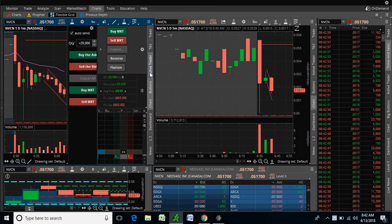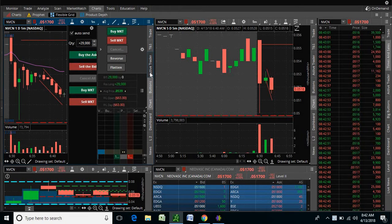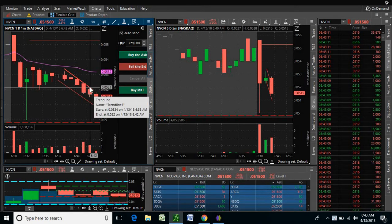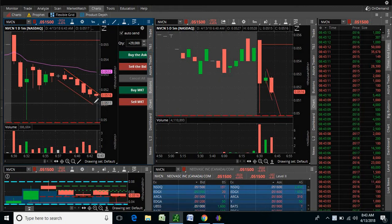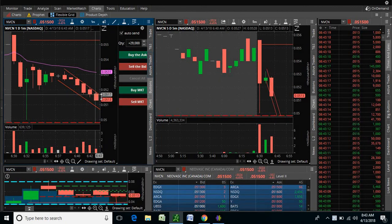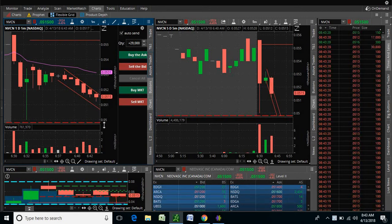I think my risk is like $100 on this one, which is fine, you guys. I could stomp out right here, but nope. Gonna stick to the plan. If it breaks this trend up here, as long as it stays in this trend, let's extend that to the right. Let's just watch this trend line for a second. As long as it stays in this trend, it's gonna keep going down.